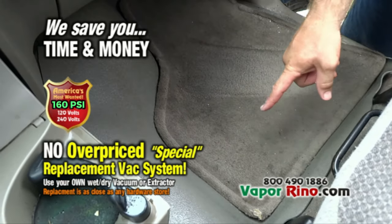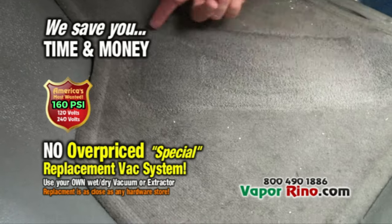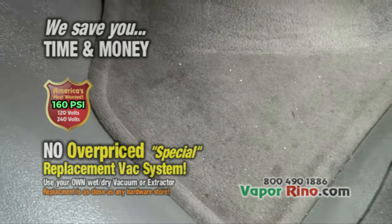And by the way, you can even use the suction from your old extractor. Plug your old extractor, 1.5 inch hose, right into the back of the Rhino, or get an adapter for a 2-inch hose or whatever you have. Plug it in. Great suction source.